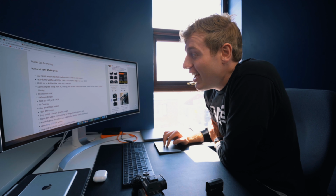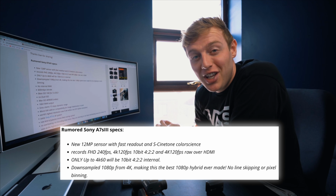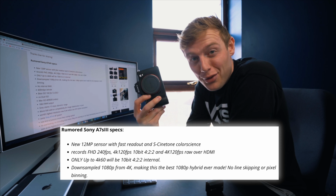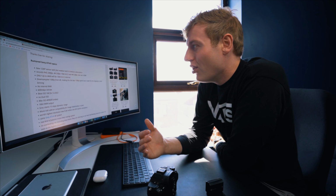So it comes with a new 12 megapixel sensor with the fast readout and S-Cinetone color science. Now these are the ones that really stand out. In full HD it'll record at 240 frames per second, whereas the A7S II and the A7 III can only do full HD at 100 frames per second, which is actually amazing. Like, we use that on 99% of our shoots. So to get that at 240 now, so in the UK it'd be 200 frames, unbelievable.